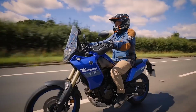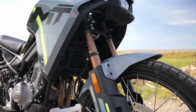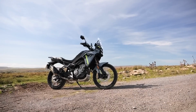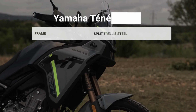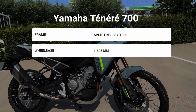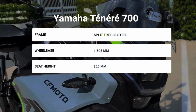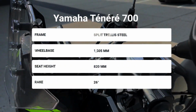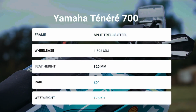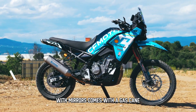in tight rock gardens. Turning to the Challenger, the structural specifications for the 2026 CFMOTO 450MT present a distinctly different design mandate. The 450MT utilizes a split trellis steel frame with a bolt-on subframe, riding on a 1505mm wheelbase, an accessible 820mm seat height in its standard configuration, a 26-degree rake with 100mm of trail, and a measured wet weight of 175 kilograms.